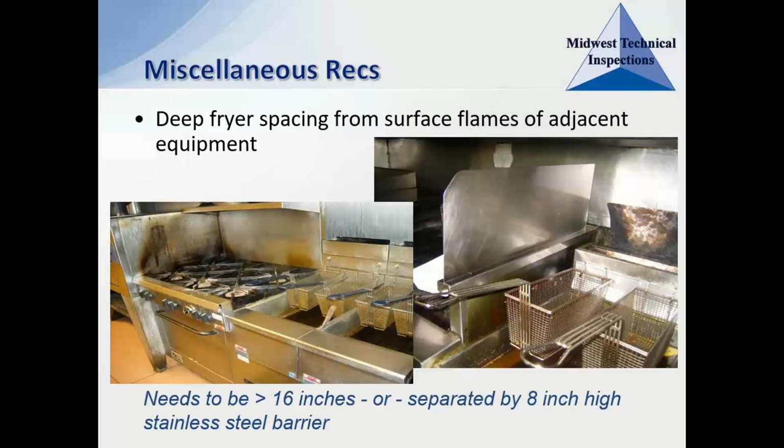Now we're going to start to go looking at some of the more common recommendations that we make for commercial kitchens. This one right here is a big one. We see this all the time where they have improper spacing between the deep fat fryer and some sort of ignition source or open flame. So the left-hand side, you can see that right next to the deep fat fryer, they have that open flamed range. So there's no separation here.